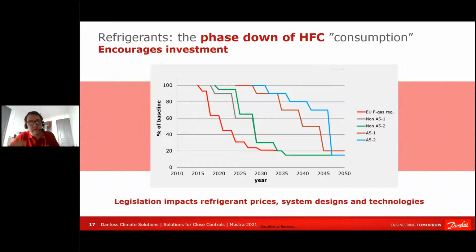But in 2024 there will be another crunch of the F-gas quota, and we know for sure that from 2024 to 2027 there will be higher pressure in Europe regarding the availability and the price of R134A, which may imply a change of refrigerant. The same logic will happen with delays in other parts of the world, in North America, in Asia, etc.